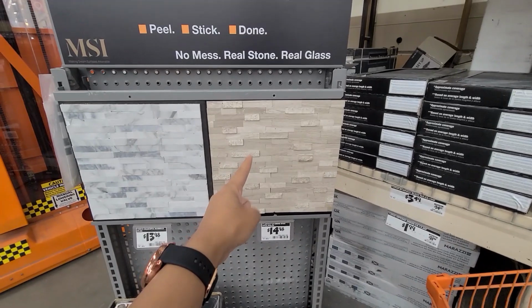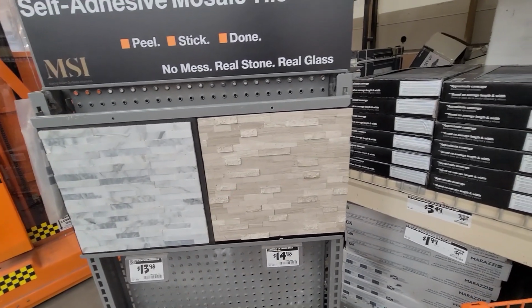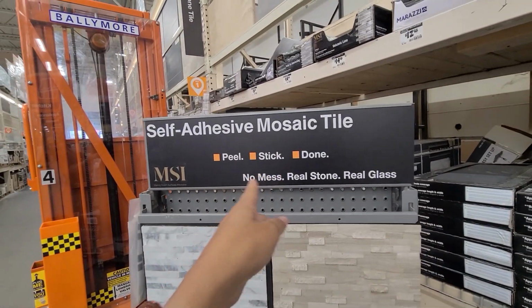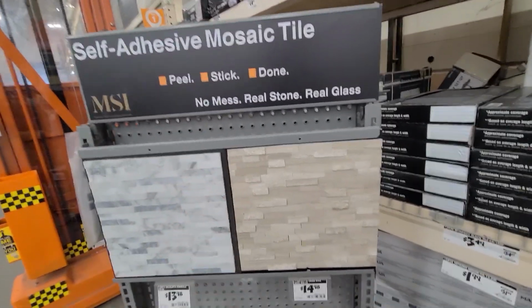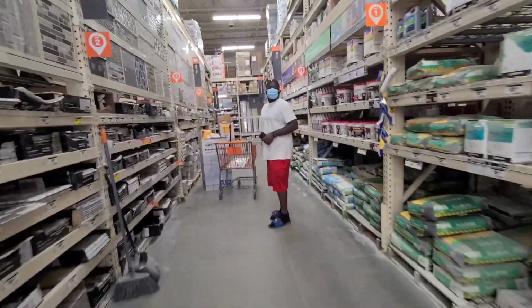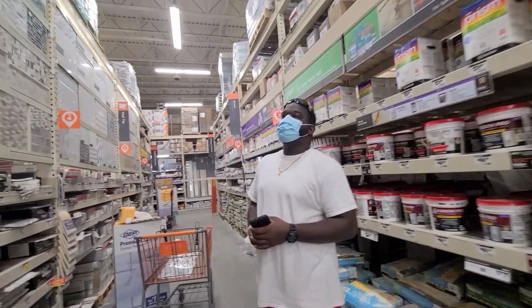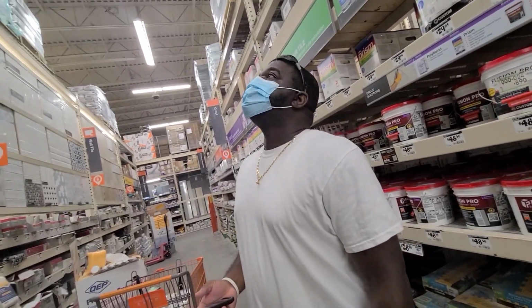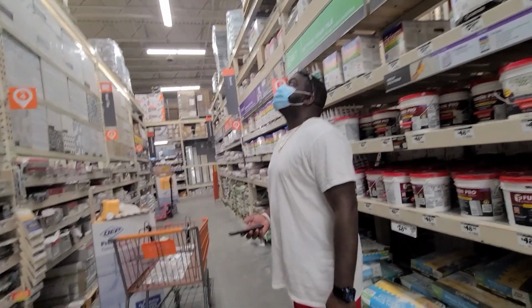This one. I really like this one. This is the one. It's on sale too. Oh, it's peel and stick. It's not even adhesive. Ooh, I can do it myself. Let me go tell Freddie. That one's peel and stick. It has an adhesive. Oh. You don't want that? I was like, I can do it myself. No. Okay, that's why it was on sale. But it looks really nice.